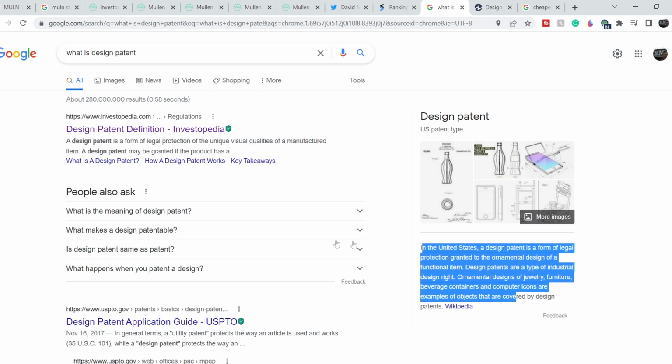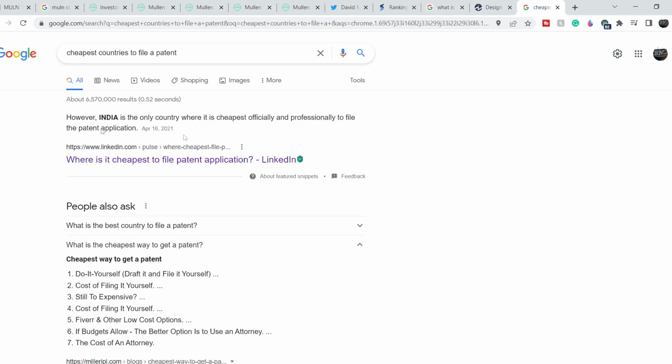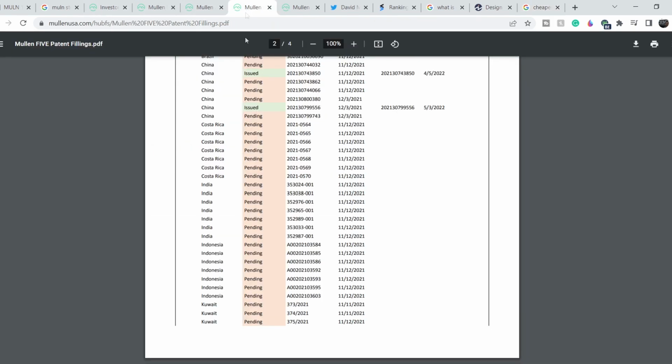Definitely you can file any of these types of patents, and the number of these patents might be literally endless. The only reason why we have this number of patents from MULN is this: if you type into the Google search bar cheapest countries to file a patent, the first country is India. And we have India right here. This means these patents were filed for one reason only. It is the easiest and cheapest way to make this list of patents, and that's why, in my opinion, this company is still a fraudulent company.